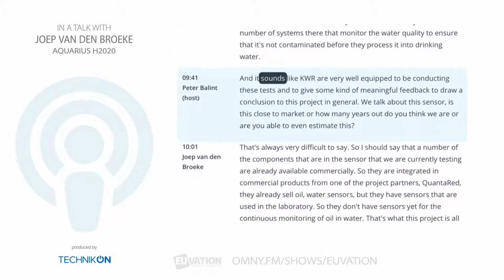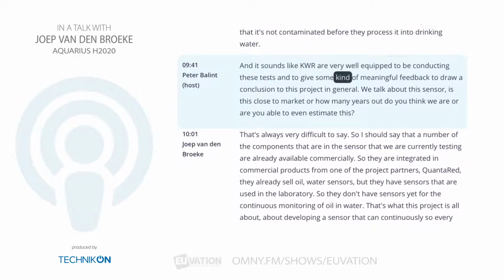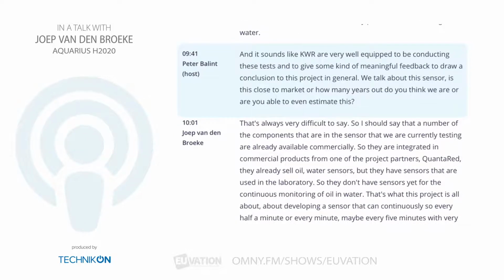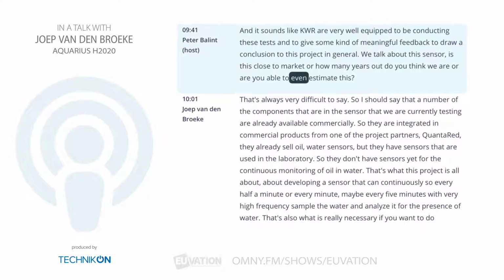And it sounds like KWR is very well equipped to be conducting these tests and to give some kind of meaningful feedback to draw a conclusion to this project in general. We talk about this sensor. Is this close to market, or how many years out do you think we are? Are you able to even estimate this?